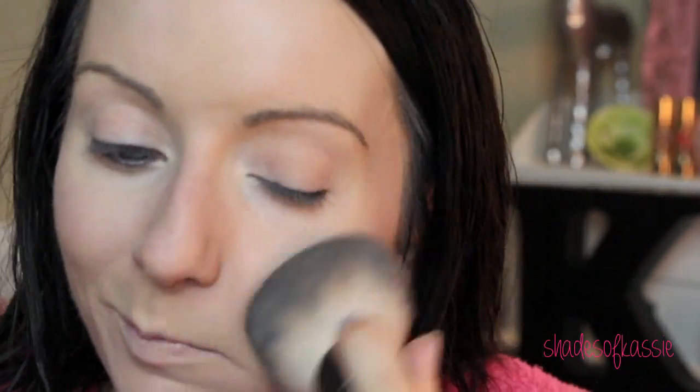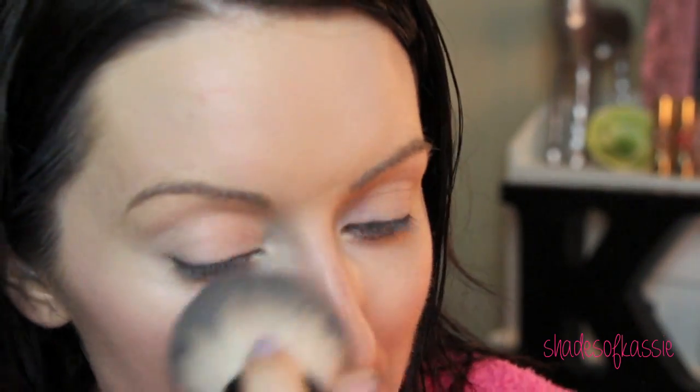And I'm gonna take my kabuki brush and let's just powder our face because I want to see how this all works together. It seems like it's got pretty nice coverage. Blend it in. Blends really nice, doesn't feel really heavy.